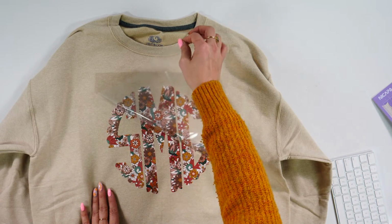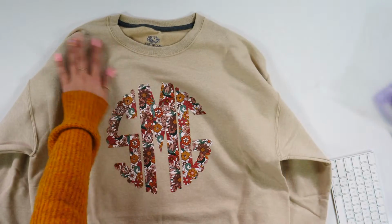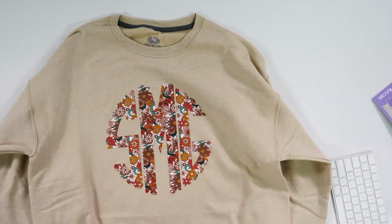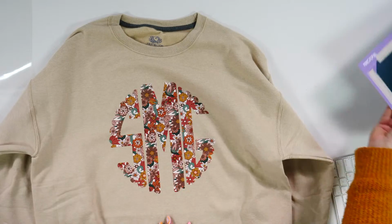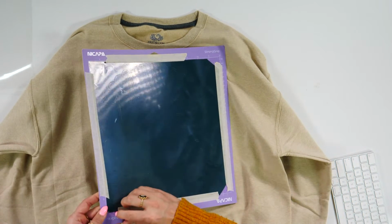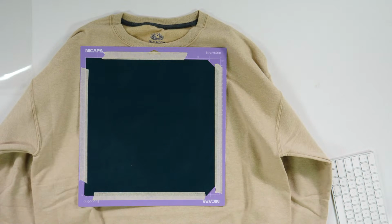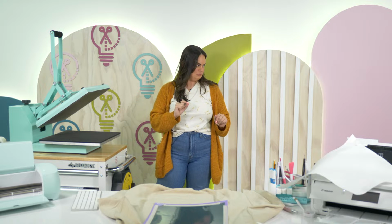Look how beautiful. That was so fast. So fast. Look at that. Beautiful. I love it. Okay, so now we have this. We're gonna bring this over here and we're gonna start weeding this and then we're gonna add our puff. Before we add our puff, this temperature has to come down.